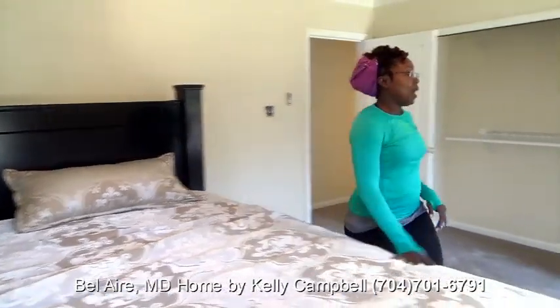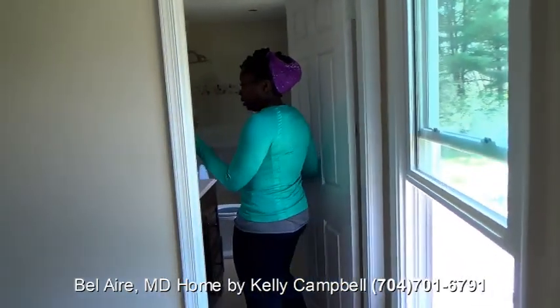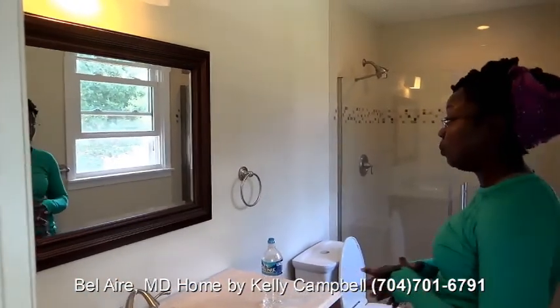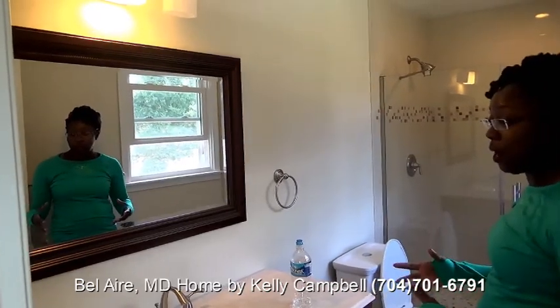Now we're going to go into the master bath. In the master bathroom, we do the same thing. Nice little echo in here. We stage the master bathroom, so I'm going to come in with all kinds of beautiful towels to have set in here so that they can feel at home in this bathroom as well.